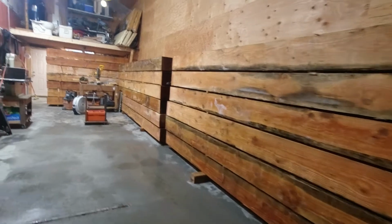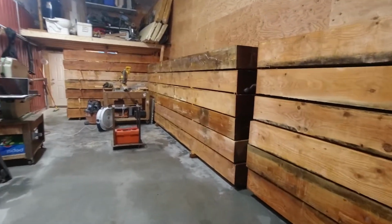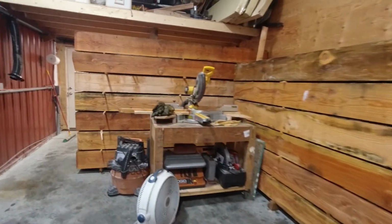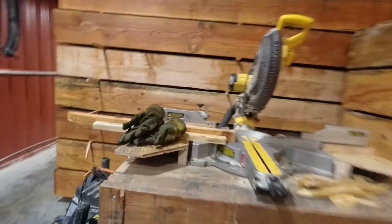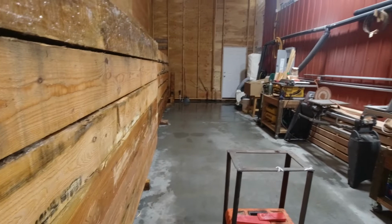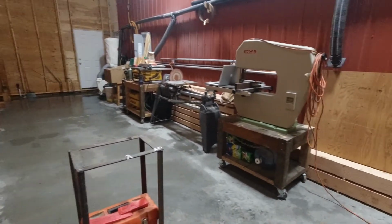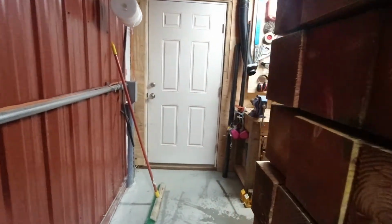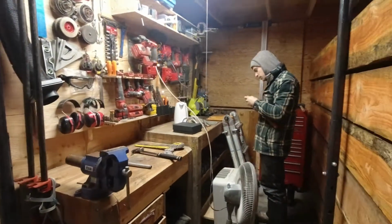Timbers for the lean-to, stacked and stickered. Gonna start drying them out a little bit so we can start hacking away. So, kind of the space that we're working with. Not very big, but we'll make it work. Still got a few more tools to bring in, some more equipment. Here's a little tool shack.